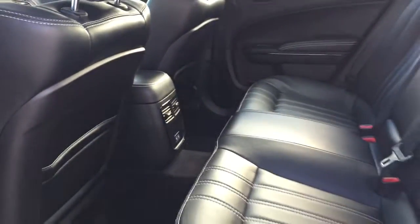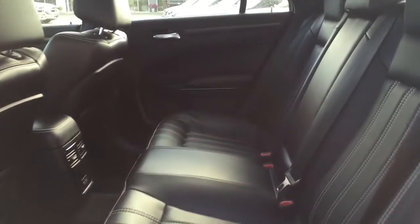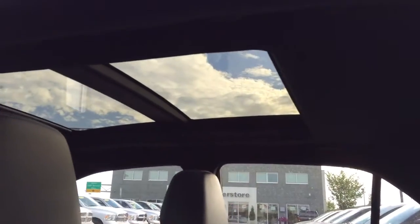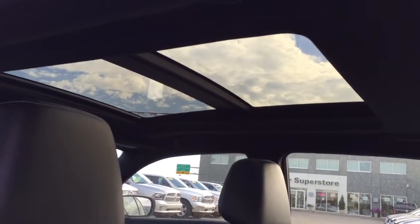The full leather is followed throughout. And then right here, if you pull this down, you've got two extra cup holders. If you lift this up, you've also got some storage, and it also acts as an elevated armrest for the back passengers. Close that up and you've got yourself another seat. Looking up, you can see that magnificent panoramic sunroof.